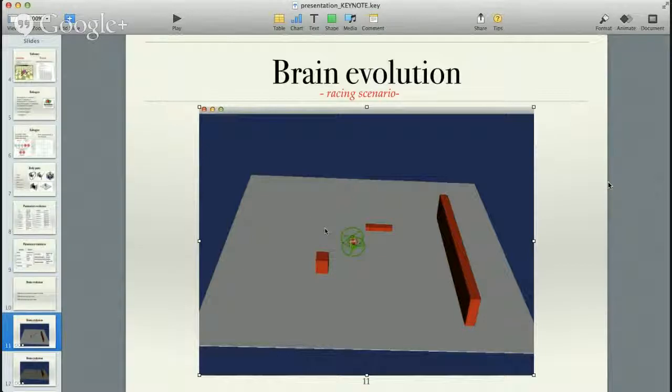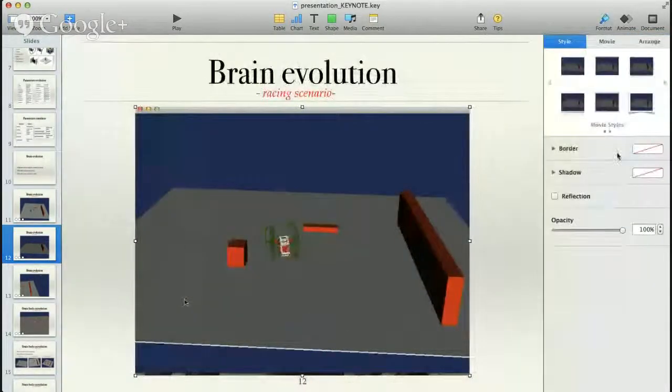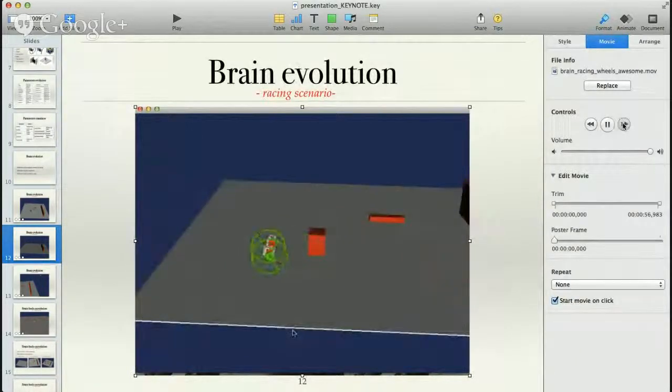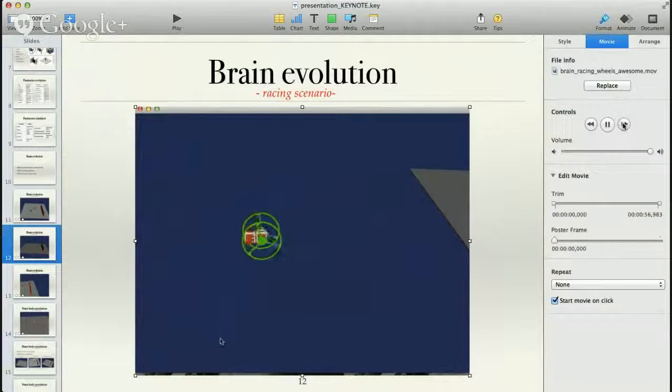This is the first robot. It's not doing much. It spins in place. But then I changed the morphology a bit, and what I ended up with is this. So you can see here a very good example of morphological computation. The robot is using its body to propel itself forwards. And so it's just running away.